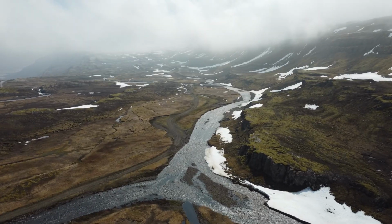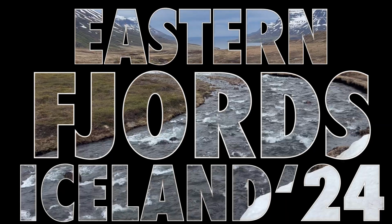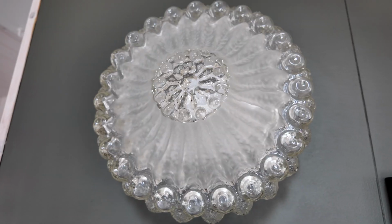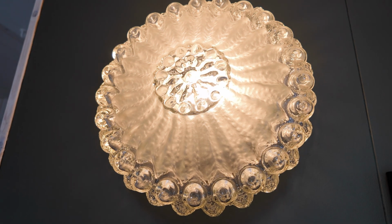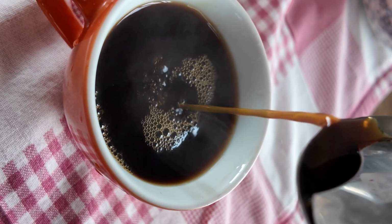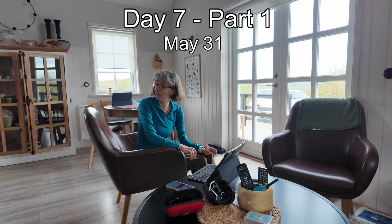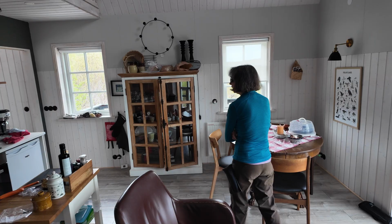We changed our plans based on the weather and decided to head back for some hiking in Seyðisfjörður. Despite relatively short distances, weather can vary considerably from one valley to another. Still before 10 o'clock, so we have a relatively, potentially, on-time start.